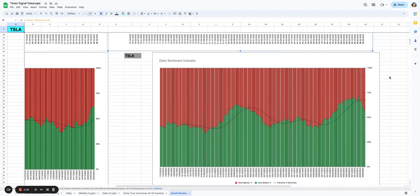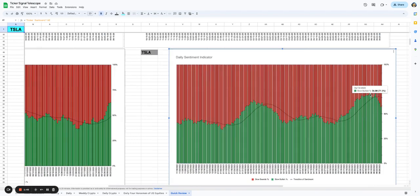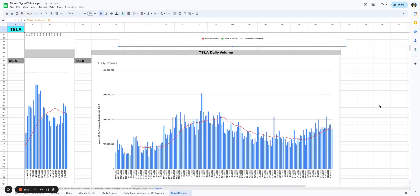We can look at the daily sentiment. We can see that this is falling quite rapidly. It was all the way up at 71% only a few days ago. On the 21st, it's at 70%. Now we're at 57% on the 27th. That's a very quick move down.